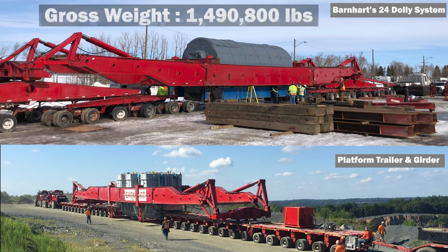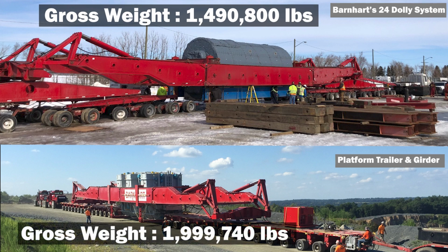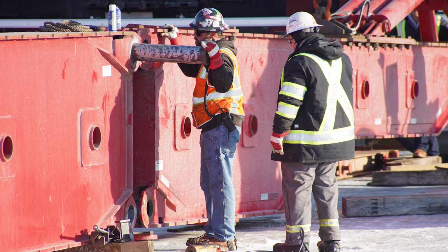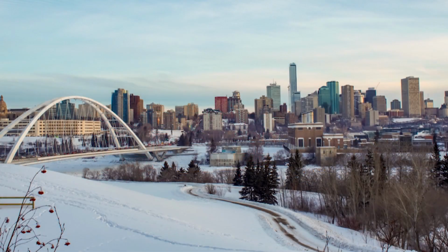The Barnhart dolly system had a gross weight of 1,490,800 pounds versus the platform-style system, which had a gross weight of 1,999,740 pounds. Because the dolly system was 508,940 pounds lighter than the platform-style system, the Alberta Ministry of Transportation bridge engineers denied the permit for the platform-style system to cross Canadian bridges. Since Barnhart's initial feed study was completed 1 year prior, the client had also secured rail clearance all the way to Elk Island, Alberta, near Edmonton.